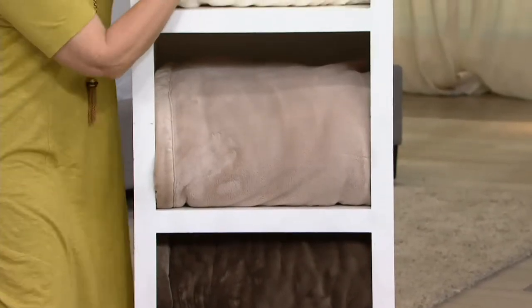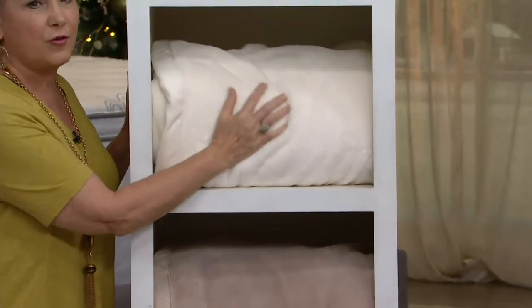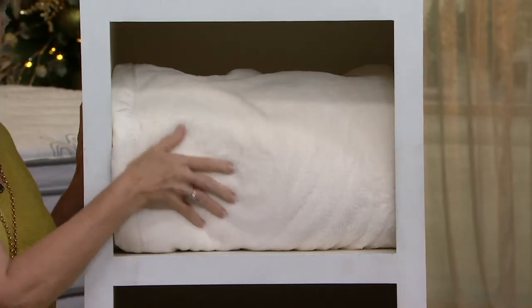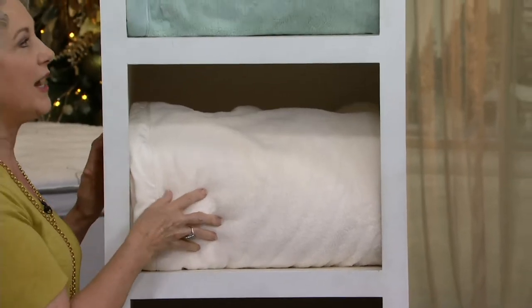Then, of course, the cream. We know that this is gonna work with everything. This is also a great gift if you've got a wedding to go to. And there are a lot of weddings in this season. Just before the holidays, a lot of people like to get married because the families are coming together anyway.